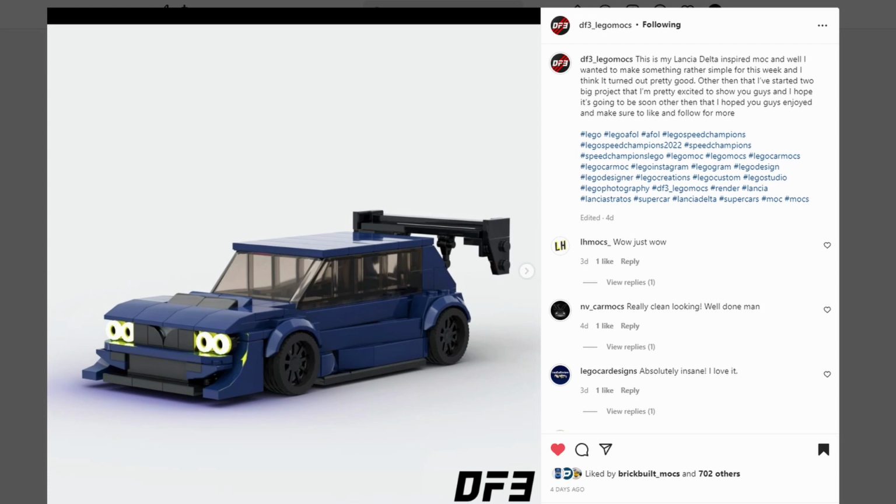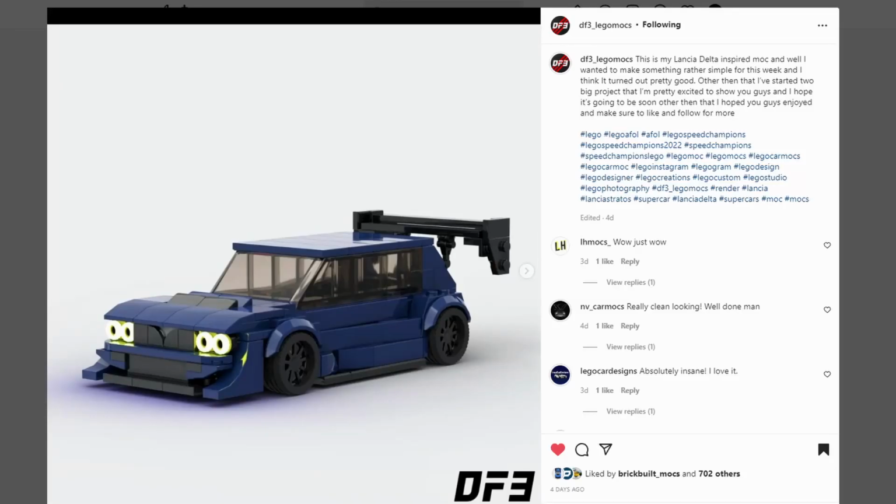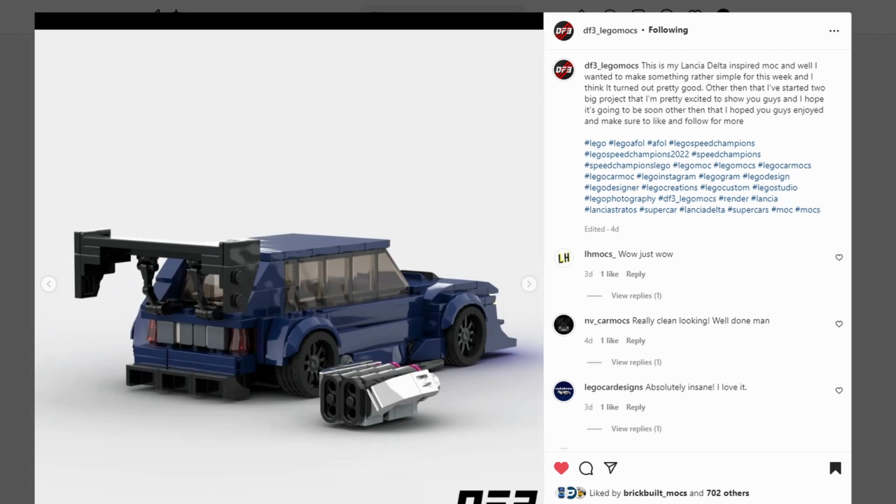Next up, we have this Lancia Delta hill climb car by DF3 Lego Mox. And these are, I think, kind of iconic almost. This hill climb setup, body kit, whatever you call it, where you see these massive bumpers and side skirts and wings and stuff on the Integrales, or Delta Integrales, I suppose they are called. And this is a really nice looking model of one. Some really simple but super effective designs on the front. Same with the sides. Looks super aggressive. Massive wing, really cool big diffuser in the back. We have the engine detail as well, which looks very nice.